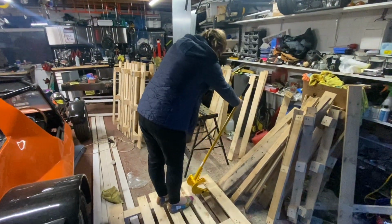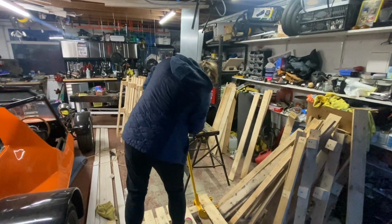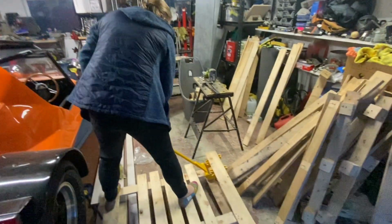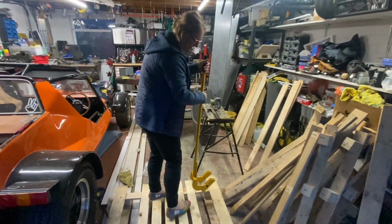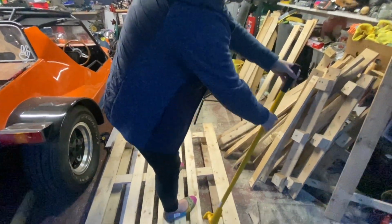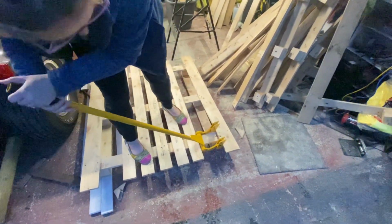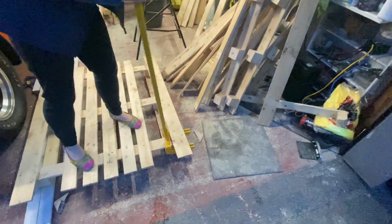Right, welcome to our Tuesday evening of me and wifey trashing the pallets. She's getting quite good at this. Just getting very health and safety conscious. Like shoes, the right ones. Yeah, we've got the right shoes.